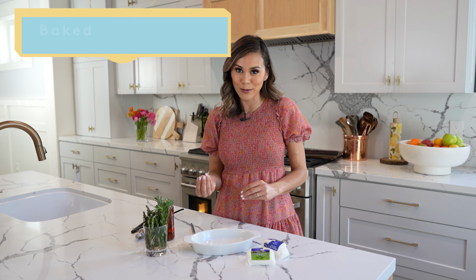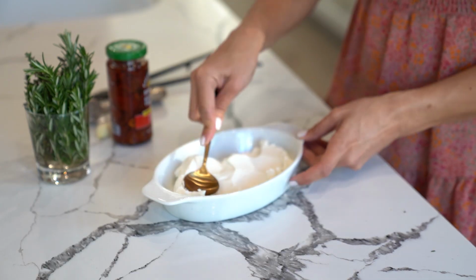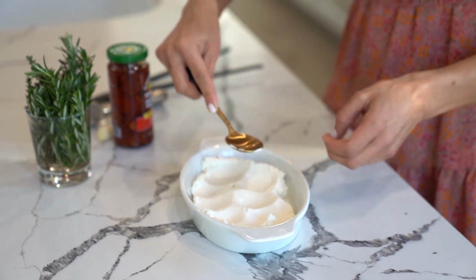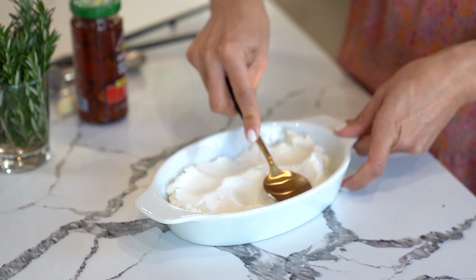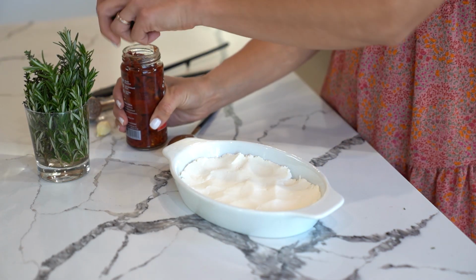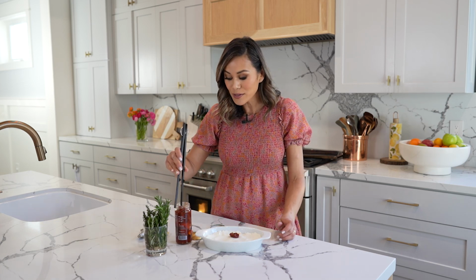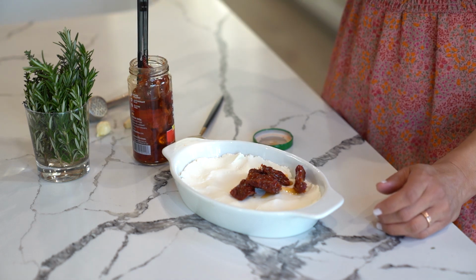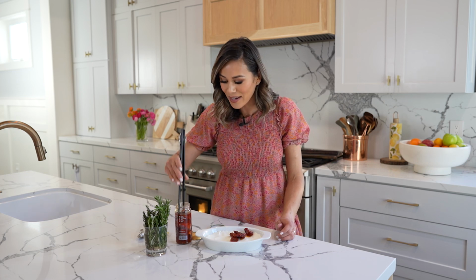This next one, it's baked Camembert with sun-dried tomatoes, but I'm swapping out the Camembert for goat cheese to really lean into those Mediterranean flavors. My oven is preheating at 375, and I'm just spreading out the goat cheese evenly into my baking dish. Next, my sun-dried tomatoes. These are vine-ripened, they're halved. You can also find them at the store in a jar where they're sliced, but I really love the rustic quality of just putting the entire whole tomato right on top.